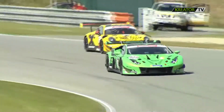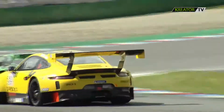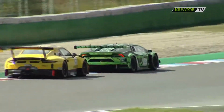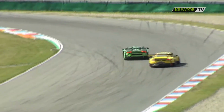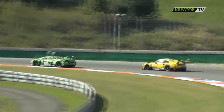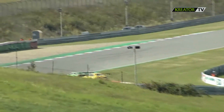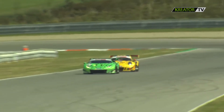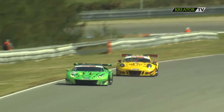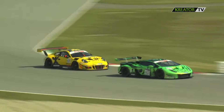Lamborghini trying to defend using the inside line into the Schwanz corner, but he's just not accelerating out of the corners fast enough, and he's so slow through the corners, but then so fast along the straight. So it's still very, very hard for Hermann Speck to overtake Coach McKenzie, even though he's been trying everything he can.